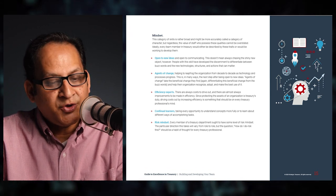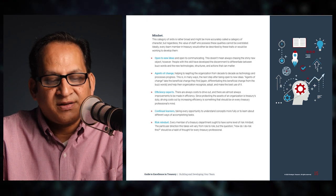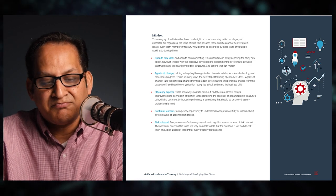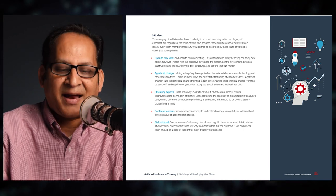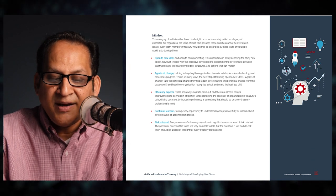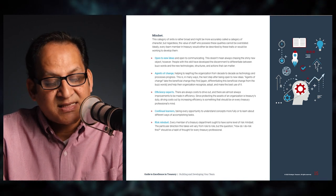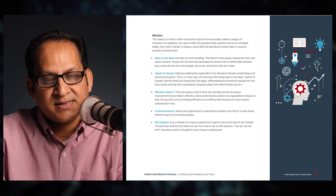First, be open to new ideas and open to communicating. This doesn't mean always chasing the shiny new object, however. People with this skill have developed the discernment to differentiate between buzzwords and the new technologies, structures, and actions that can matter. Second, be agents of change, helping to leapfrog the organization from decade to decade as technology and processes progress. This is, in many ways, the next step after being open to new ideas.